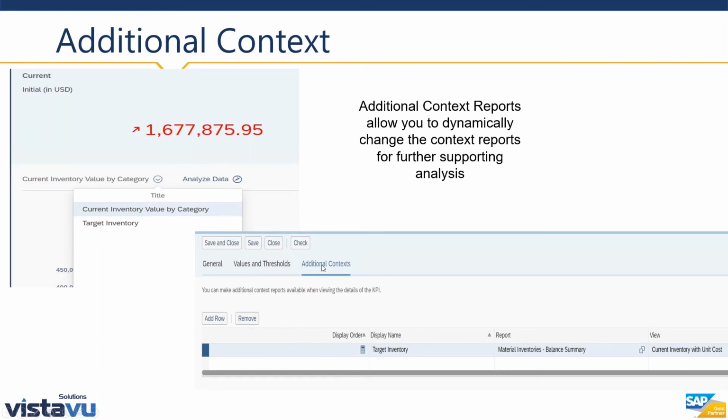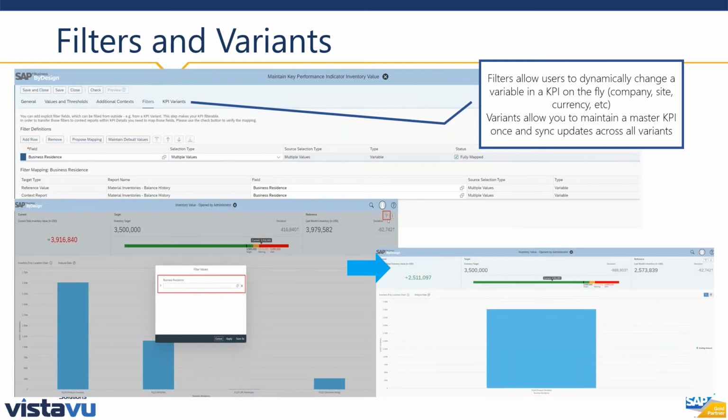And you can set up that on the additional context, and that's an unlimited amount of different areas that you can set up. One of the newer features that came out in one of the last 2 releases are the filters and variants. And I highly recommend, if you are an organization that's a little bit more complex in nature, with a lot of either business residences, a lot of product categories, a lot of companies, or things like that that you're regularly monitoring but want to drill into a deeper level of detail just to hone in on something, use the filters and variants option.